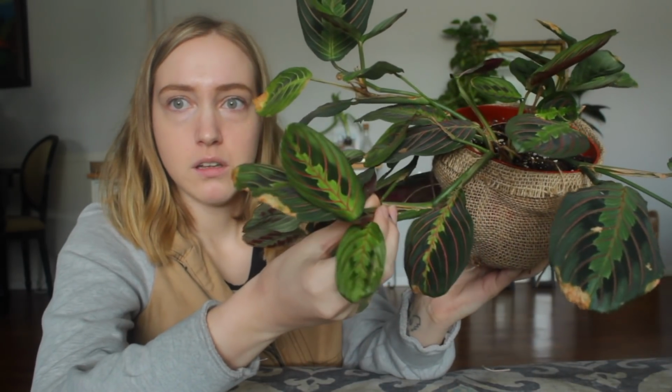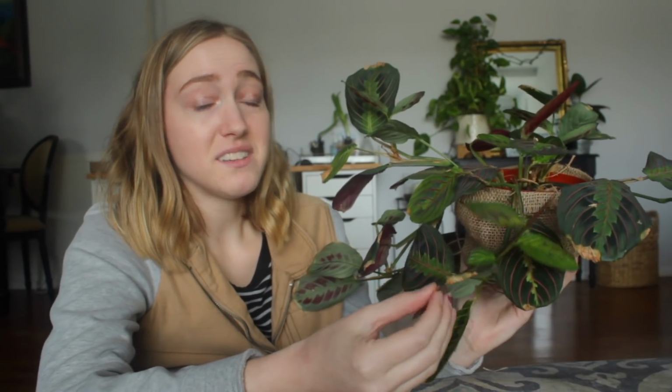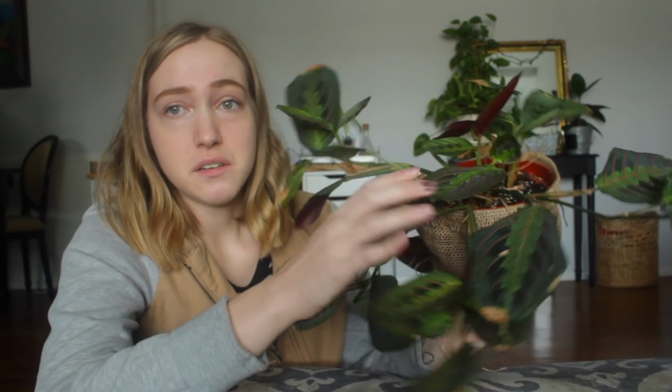No matter what, she is always pushing out new leaves, y'all. Like, look at these leaves, okay? Always coming out. Like little taquitos, unfolding. The only thing about this plant is that it doesn't like tap water. That's why you see all these brown leaf tips here. But that's the only thing, and it's really minor. Everything else about it is just gorgeous.